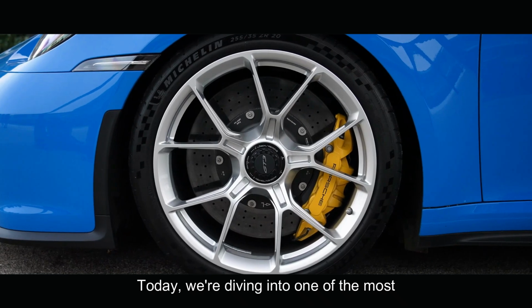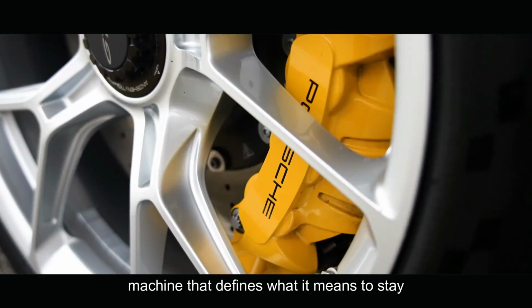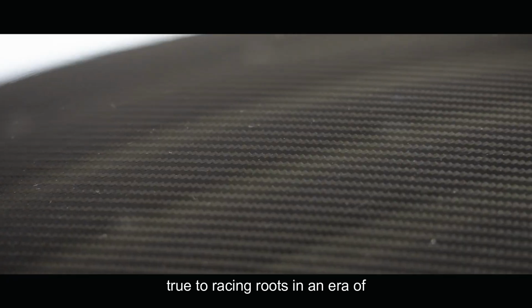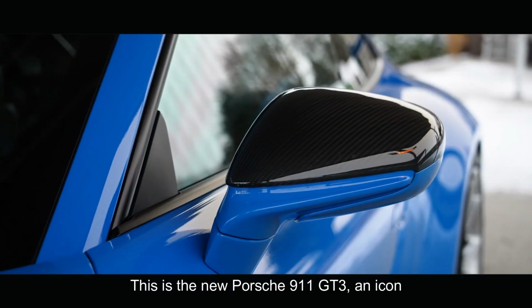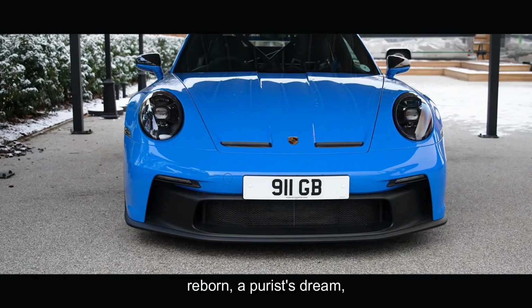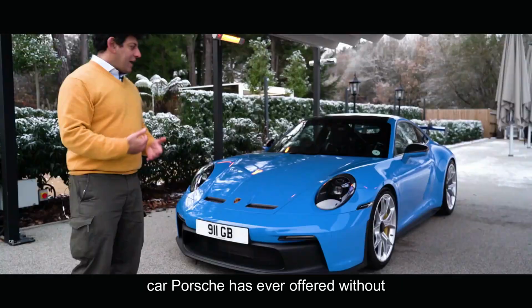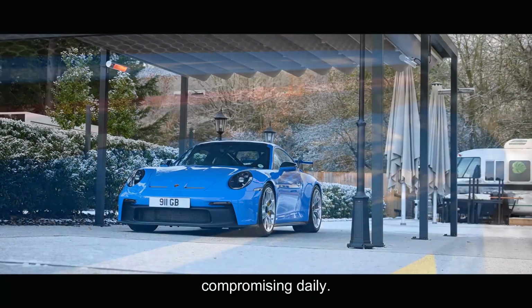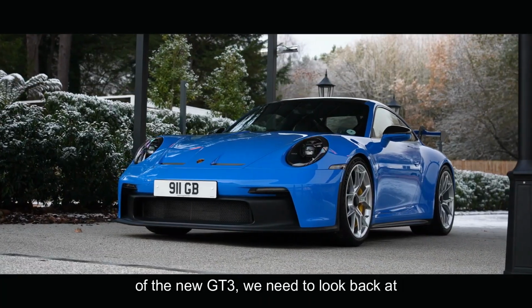Today, we're diving into one of the most revered names in the sports car world, a machine that defines what it means to stay true to racing roots in an era of turbochargers and electrification. This is the new Porsche 911 GT3, an icon reborn, a purist's dream, and arguably, the most track-focused road car Porsche has ever offered without compromising daily drivability.